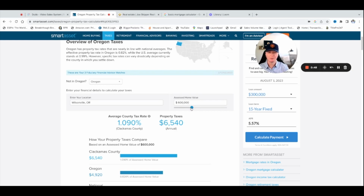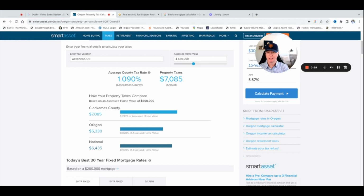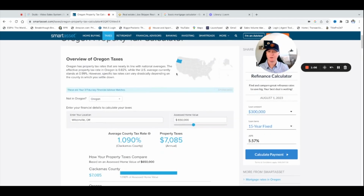So it's a good place to go to see what your home would generally be taxed at for property taxes. Down here, it gives you Clackamas County, Oregon's general rate, and the national average. So it's just a cool website to go to if you wanted to look at that. What we'll do right now is go to specific examples, and you can see exactly what some tax rates are within the city of Wilsonville. So we'll use a couple of those here.